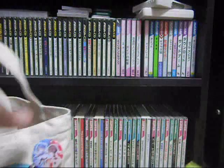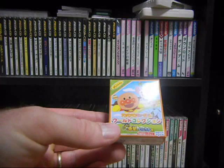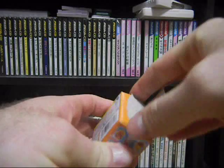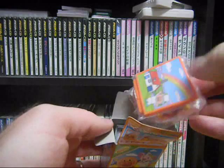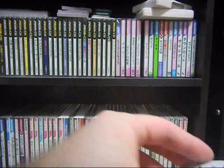Doraemon. Anpanman Museum. Fruit. World Collection. Okay, World Collection. Alright, see what kind of... I think there should be like a candy in here. And a little figure. Wow. Look at this. You gonna grab it? Oh crap, there's no candy in here. Oh man, I thought there was candy in here. What the hell, dude?